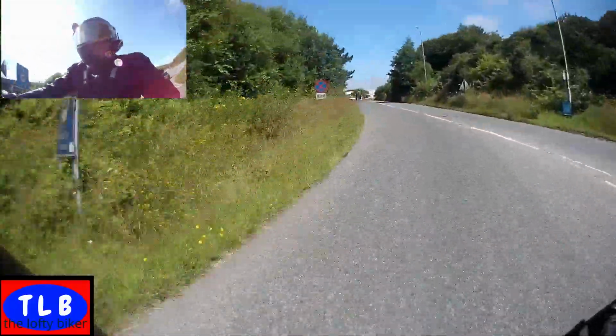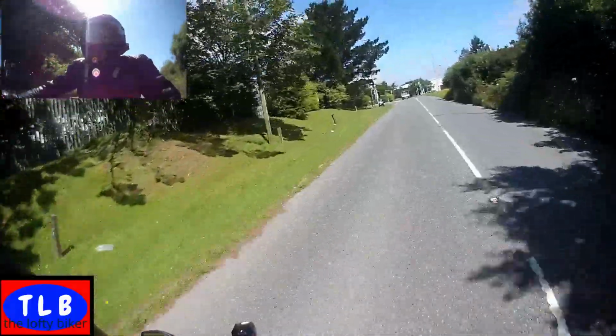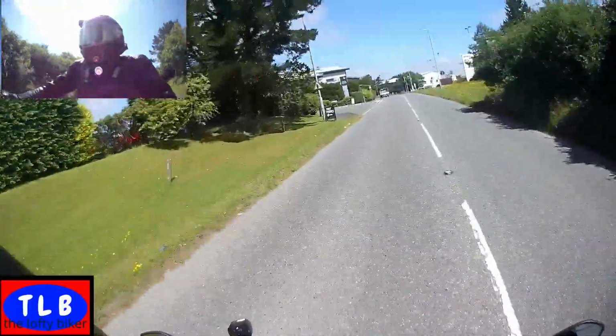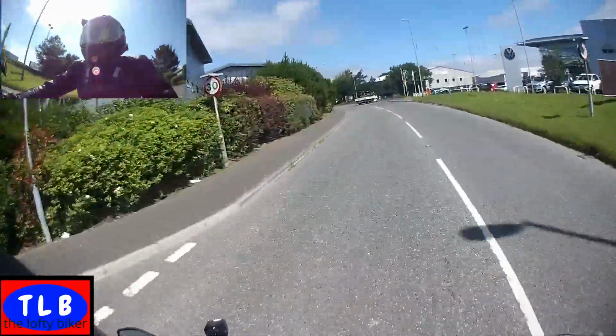So there we are. Suzuki GSX-S1000 '21. Lovely looking bike. Goes well, does everything well.